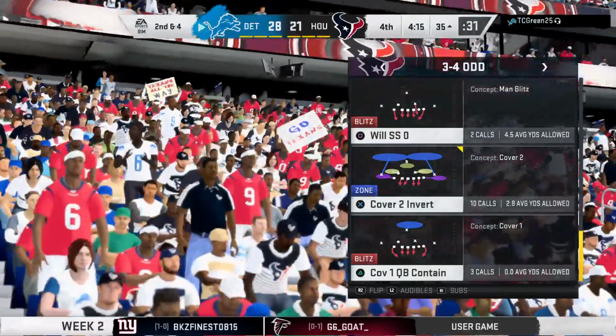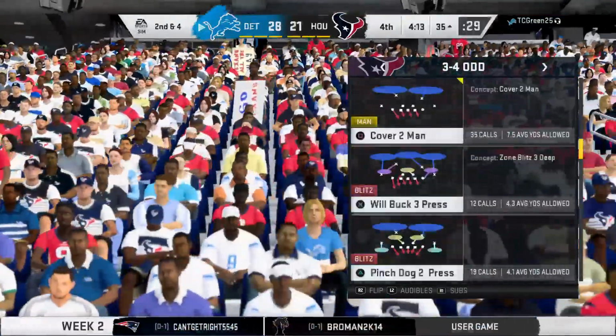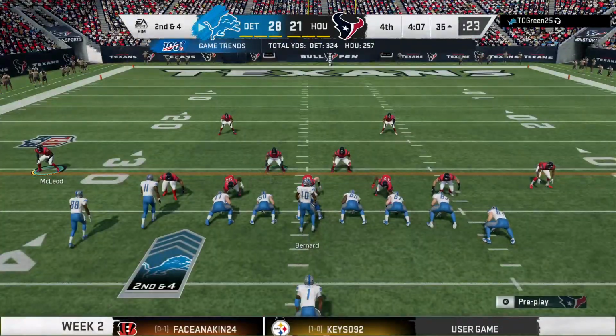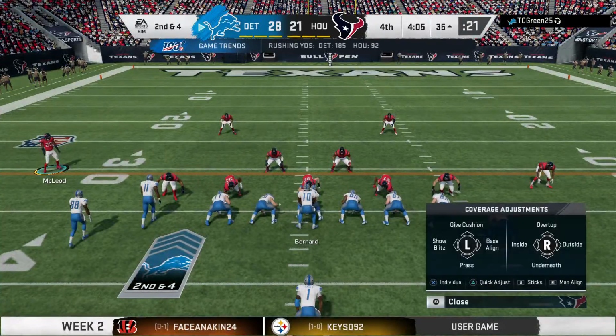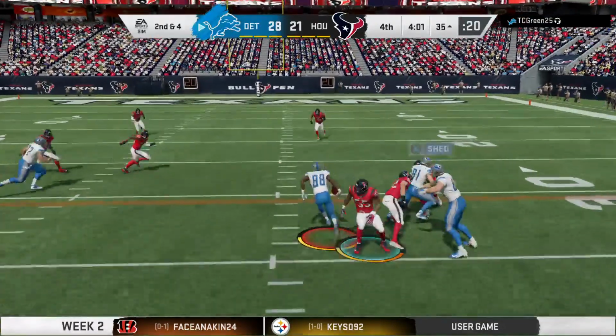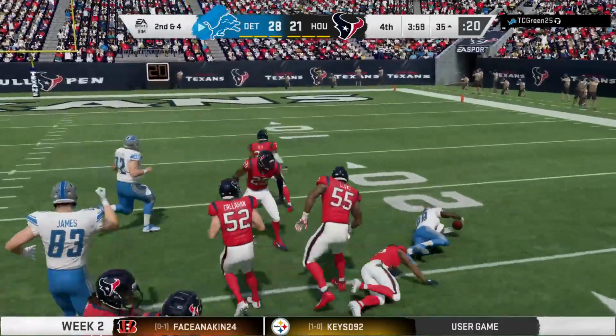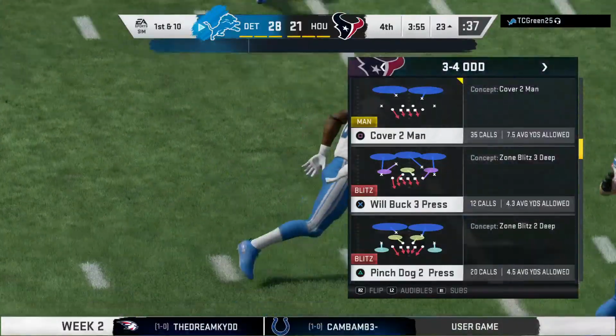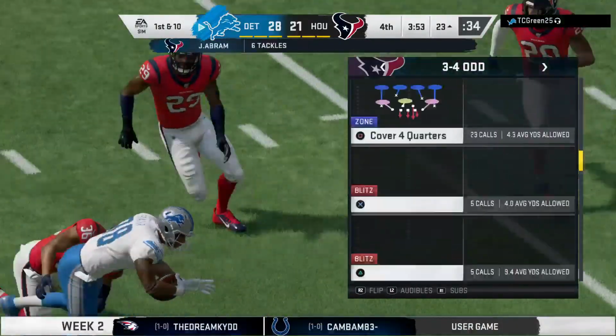2nd and 4. At the 35-yard line. 6 yards on that last play. Here's 2nd and 4. Well, they'll run it here on the jet sweep. And brought down, but not before they're inside the 25. He'll get a dozen there, and the Lions have a first down.